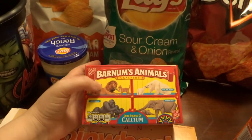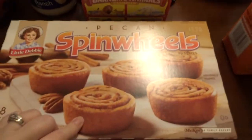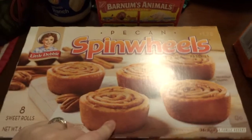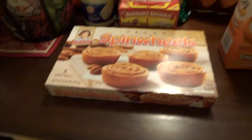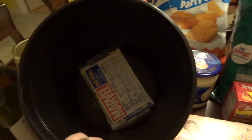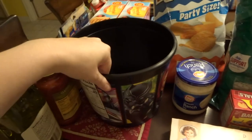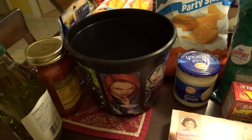I bought these just for myself. Guilty pleasure. And then I grabbed some of these just to have in the house for a quick little snack. I did grab this Avengers bucket, and it came with popcorn, so it's kind of a popcorn bucket, and I thought it'd be really cute to have popcorn in, and I just really liked it, so I grabbed that as a splurge.